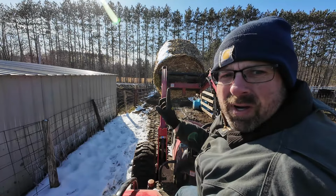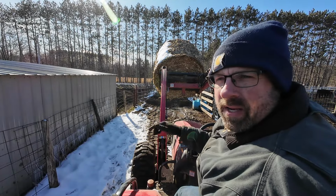Now we can start feeding. All right, so we're gonna run a bale of stalks into the back by a loafing shed.